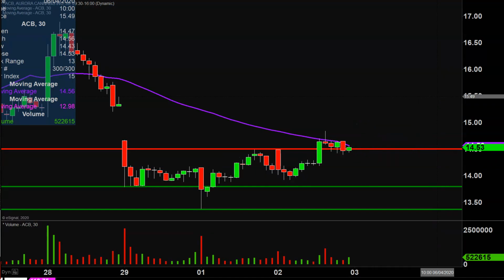sideways channel? But what makes this that much more interesting, and it's hard to see because there's so much congestion right here, is that you also have the purple line, the very well-known, very famous 50-period moving average, which is essentially right at the same value as that red line, and that purple line is also essentially the level that has been pushing the price down. So you have two key dynamics. You have not only the $14.50 mark acting as resistance, but you also have that purple line, the 50-period moving average, acting as resistance.